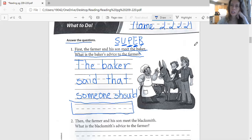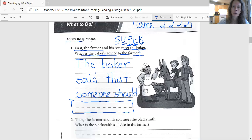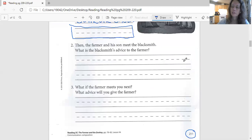Remember, the farmer and the donkey and the boy were all walking, and they're walking along. They met the baker. The baker says, hello. And the farmer says, hey, hi, how you doing? He says, wait, you know, you should. What was it that the baker said they should do? What did the baker say they should do? Remember? I wrote the first part, and I want you to finish the second part for me, okay? If you need to pause this to finish, that's okay. When you're ready, come back, and we will start on number 2.